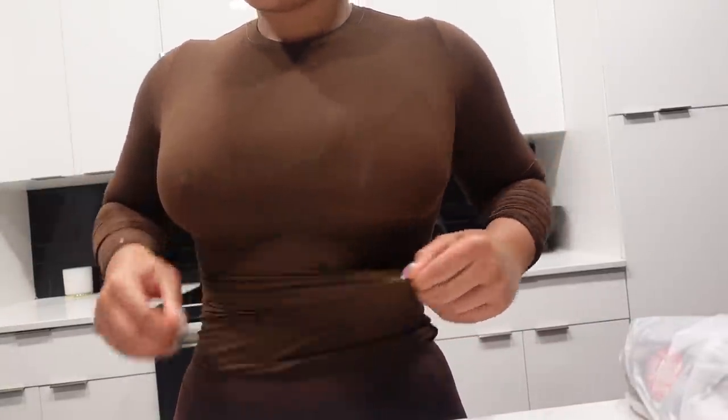So I'm back home now from Target. Oh, my God, y'all. Remind me never to wear this outfit to Target ever again. Because, girl. But I need to get another pair of these because they make my booty look good, okay? And this is a Skims outfit, as you already know.